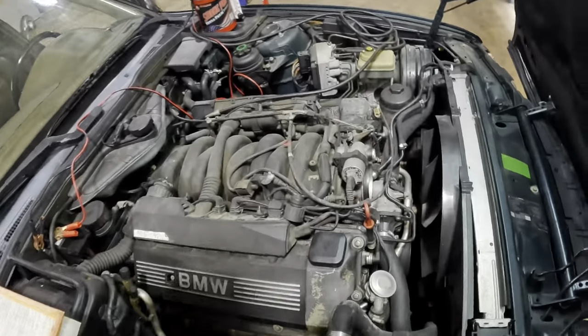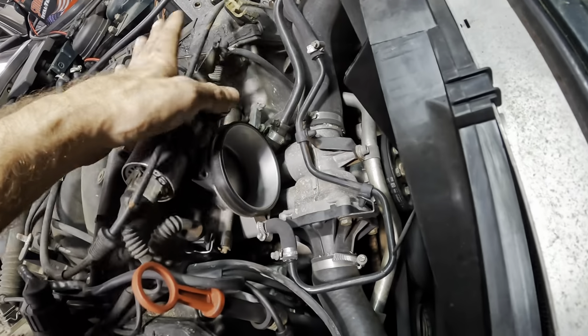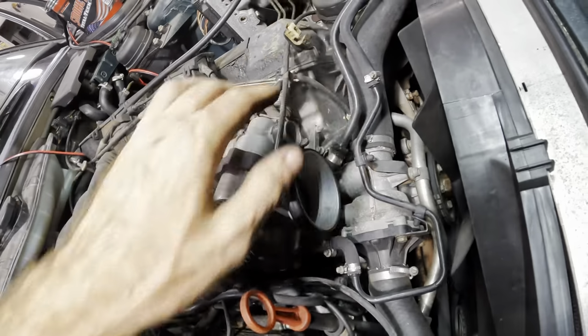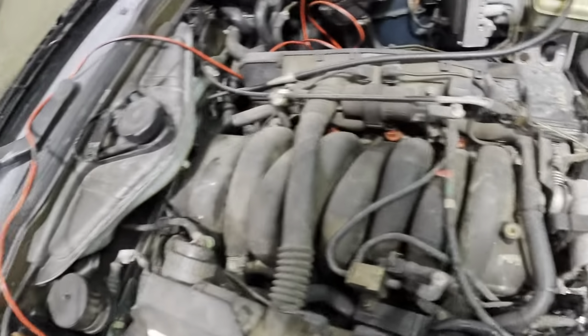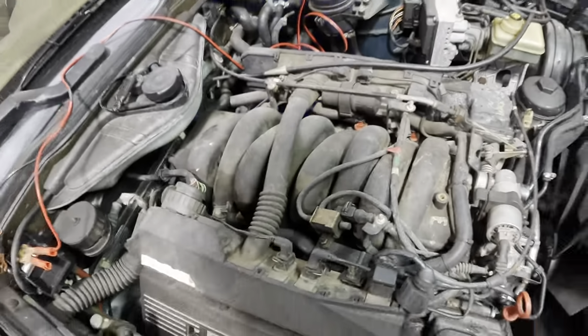I'm still going to, I think, probably plug this throttle body and this idle air control valve here. We're going to plug those up later on and reapply the smoke just to give some more pressure to this intake, to make sure that we don't have lower gaskets that are also leaking.